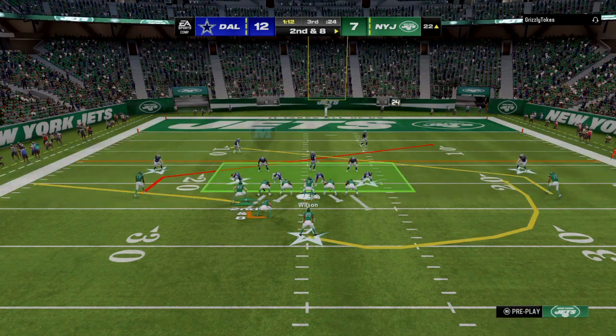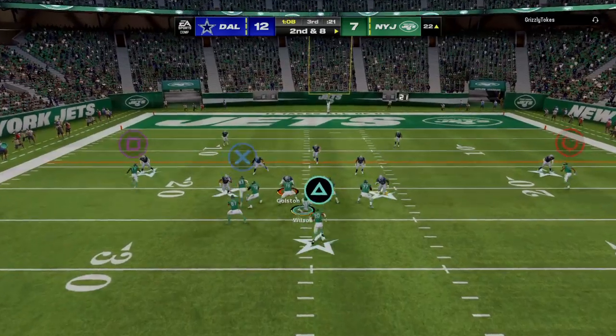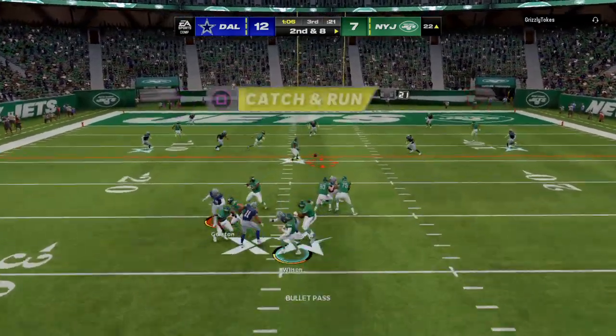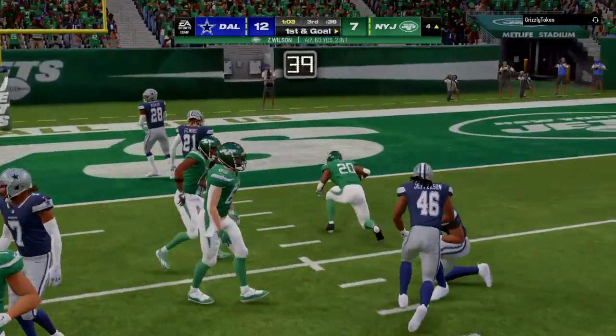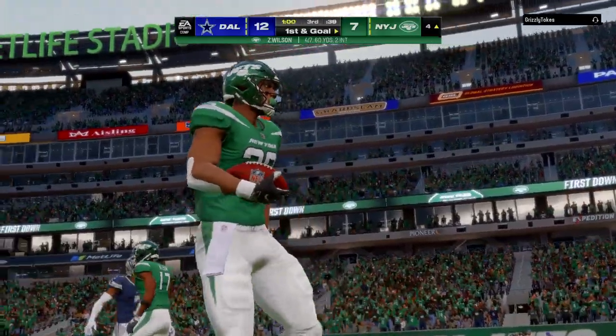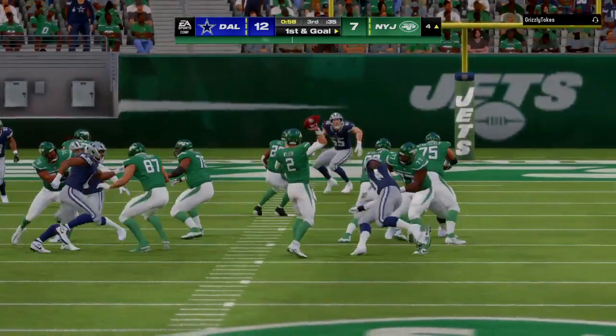Now Wilson wants a different look. Now they'll switch it up here and look to throw. He gets it underneath to Hall, and all the way down inside the 5 to the 4. That one good for 17 yards, and now they've got it 1st and goal.